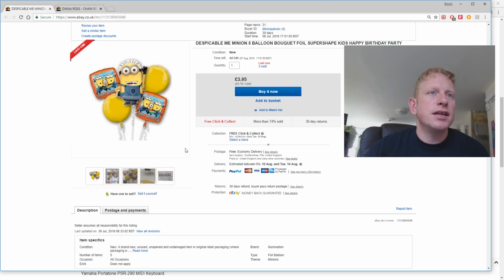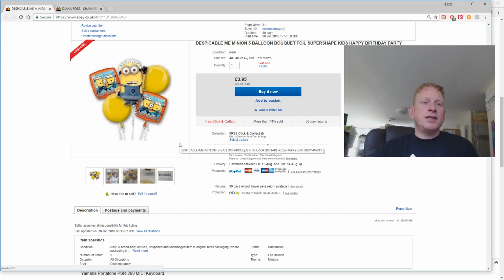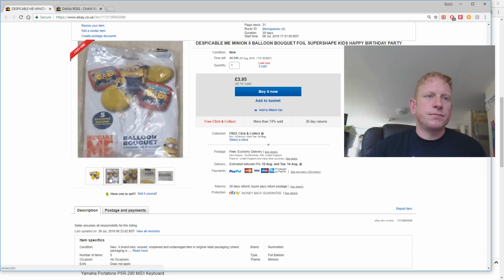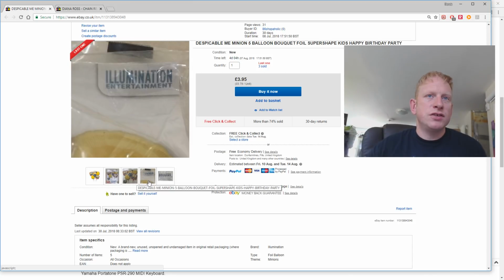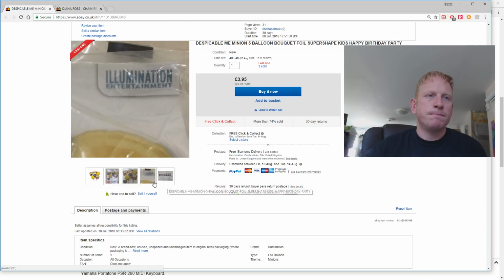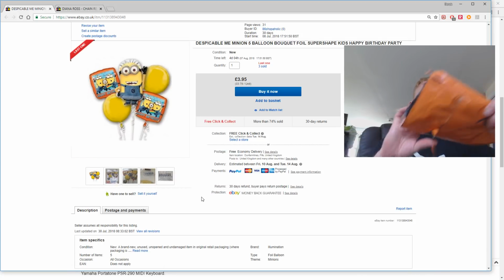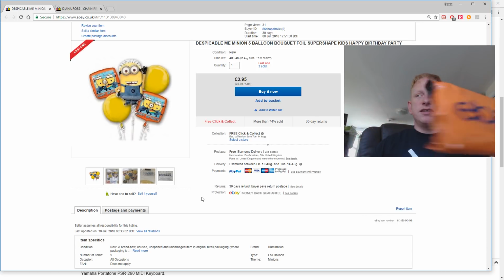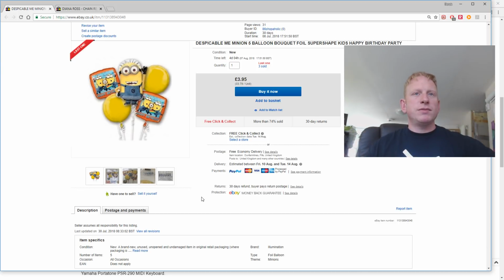This is another one of those Despicable Me balloons I sold last week, and I got £3.95 for it, with free postage. This will go large letter, standard second class. I actually posted this morning, and I used my eBay packaging for it because it fits nicely into these smaller envelopes.